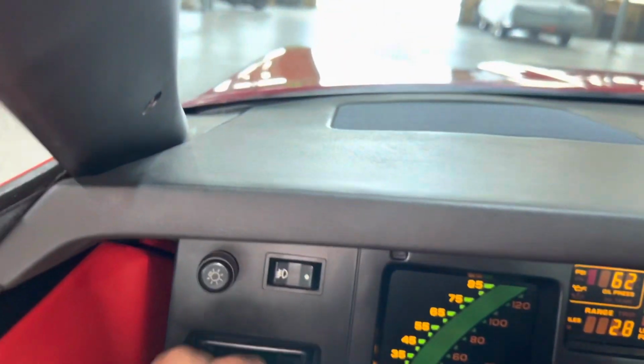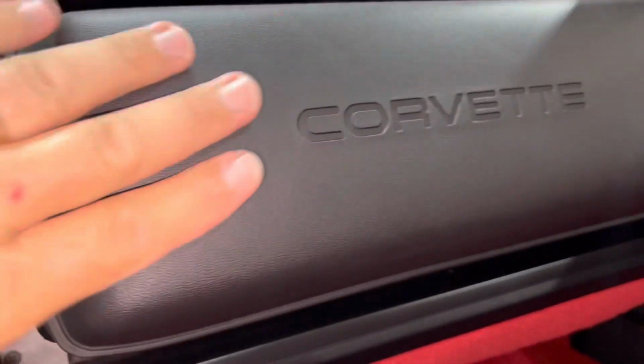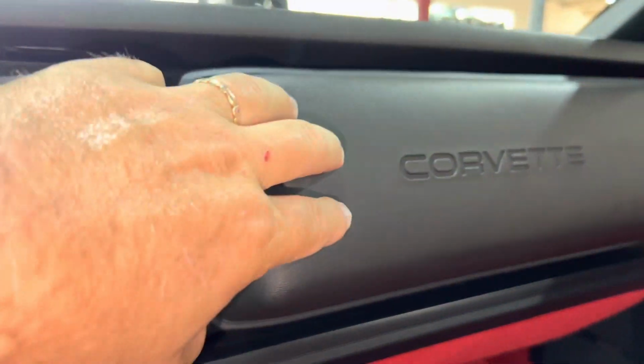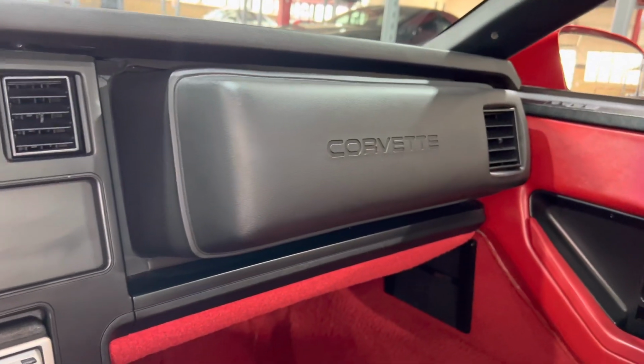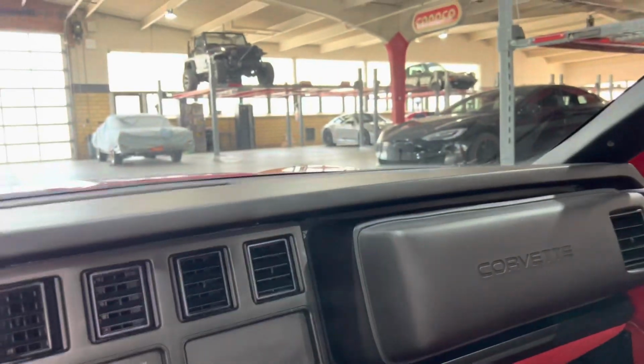And I want to show you the dash pad here. The dash pad is immaculate. And then this is interesting. They added this here for airbags in later years, and they got rid of that. I don't know why they preemptively put that there. It's kind of weird. In preparation for an airbag, why didn't they just wait till they did an airbag? I don't quite understand that, but it is what it is.